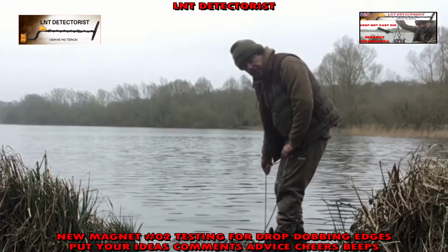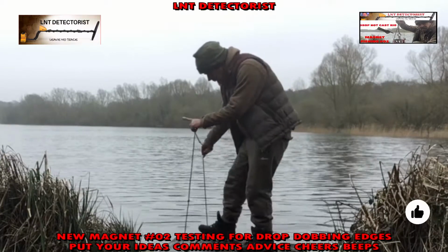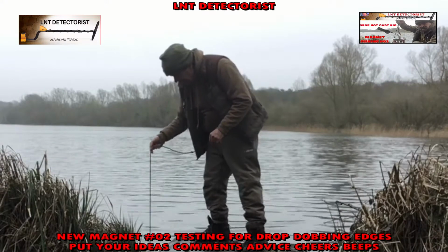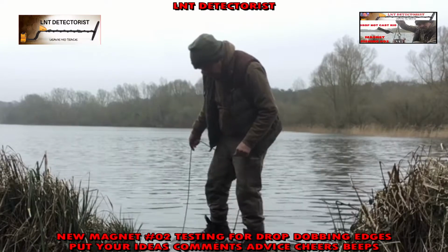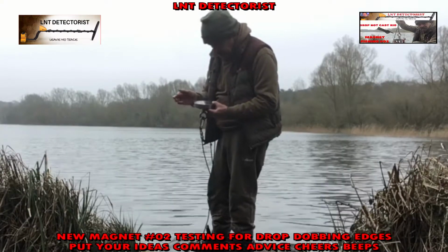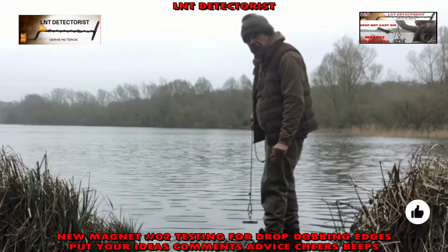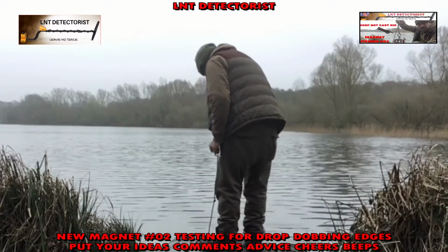All I do is just drop it down the edge and just bump it along the bottom, lift and bump all around the edges here. It's where most of the stuff gets dropped by people sitting on the bank, all around the edges, under the pier as well if you can. Just kick it off and have a look. A couple of little tiny rusty hooks there, little bits of metal, but keep plugging away. Then I'll move out about another 2-3 inches and do the same again, all the way around.